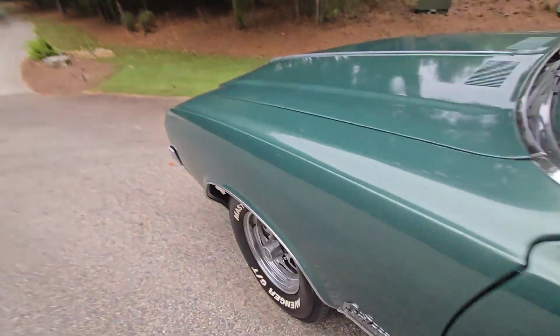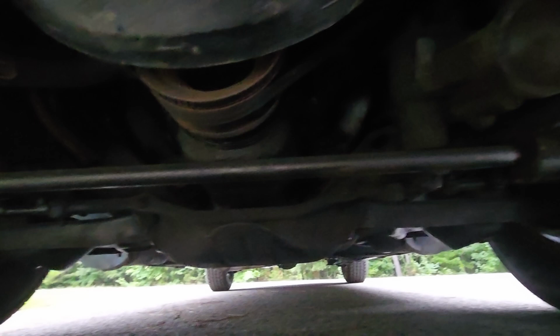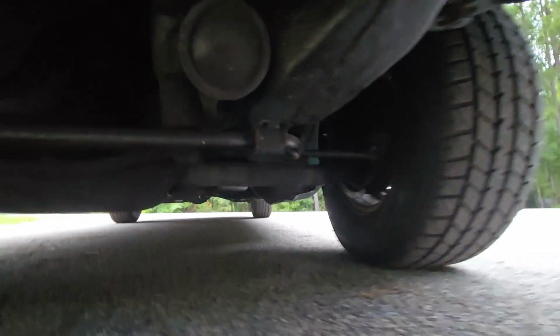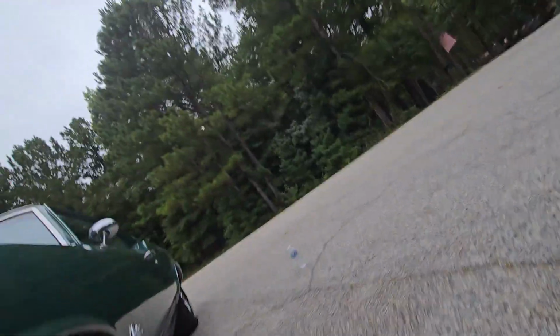Let's take a quick look underneath. Nice and solid. Still drum brakes on all four, but it does have power, like I said. Main thing is the frame, inner fender wells, all this I'm finding to be rust free. A little bit of overspray inside there, of course, but going down the rockers, they look awesome.